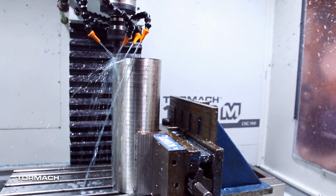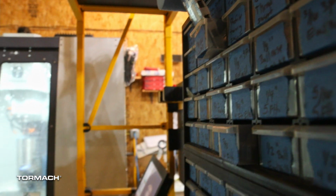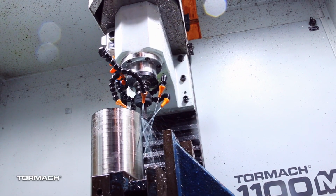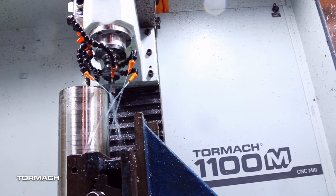So what are you cutting over here? This machine's cutting 304 stainless steel. Do you have any issues cutting stainless? I don't have any issues. You work within the constraints of the machine. Stainless, you can't push it anyway. The last thing you want to do is work harden it, because then you aren't cutting it. But yeah, if I had more horsepower, I could possibly take a deeper cut.